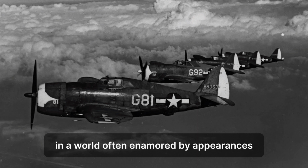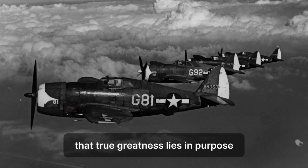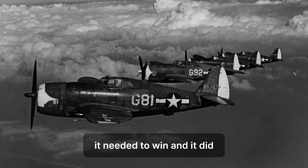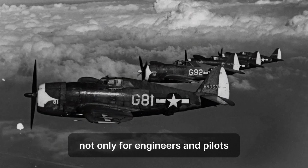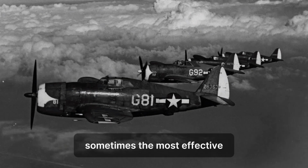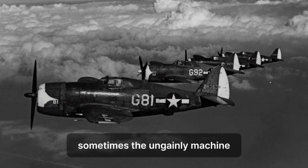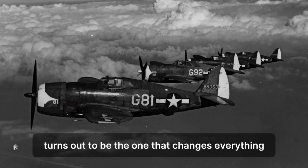In a world often enamored by appearances, the P-47 reminded everyone that true greatness lies in purpose. It didn't need to be the fastest or the most elegant, it needed to win. And it did, again and again. Its legacy became a lesson not only for engineers and pilots, but for anyone who dared to challenge convention. Sometimes the most effective solution is the one that others laugh at first. Sometimes the ungainly machine, the underestimated fighter, or the overlooked idea turns out to be the one that changes everything.